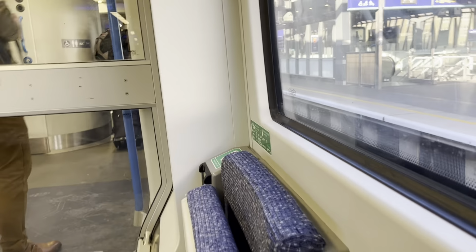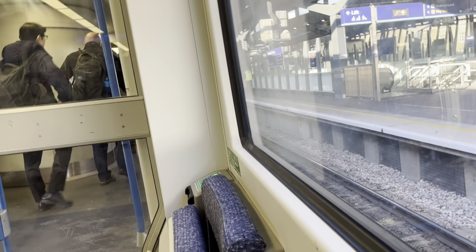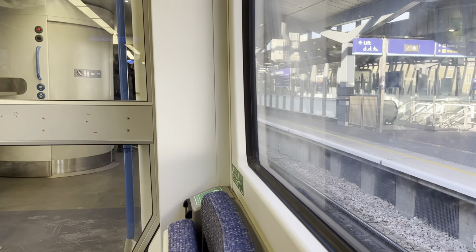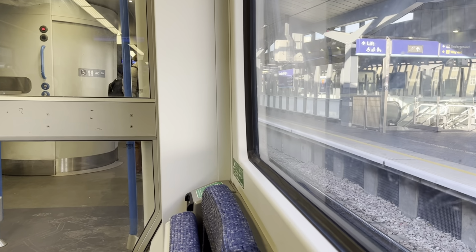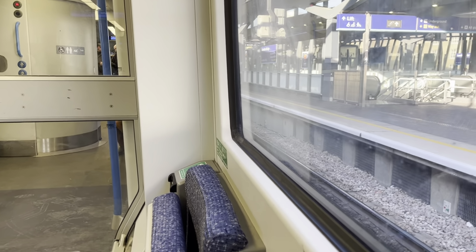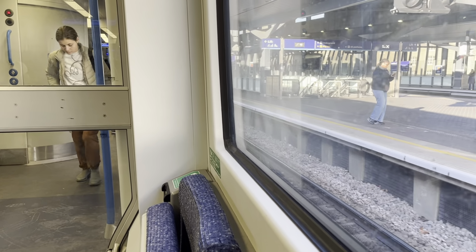We seem to be staying in this station a long time. Like I said, it's the first time I've travelled with Thameslink. It's the first time I've done a trip report with Thameslink. We depart London Bridge about 5 minutes late.